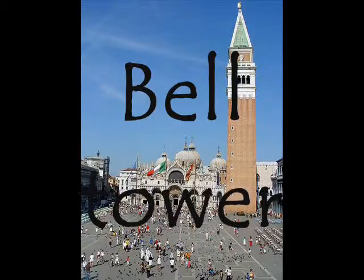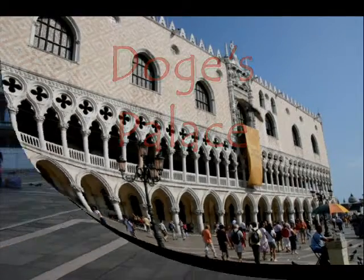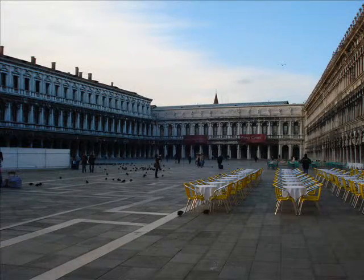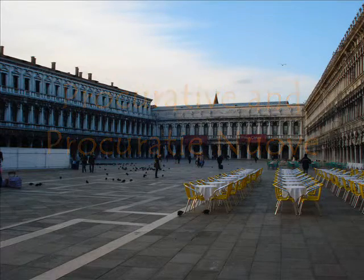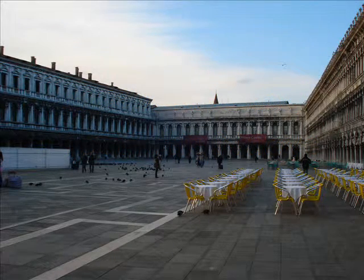Palace. In front of it, on the other side of the square, you'll find the Museum of the City and the Civilization of Venice, and on the right side there is the Procuratie and the Procuratie Nuove, which work as a place for some museums.